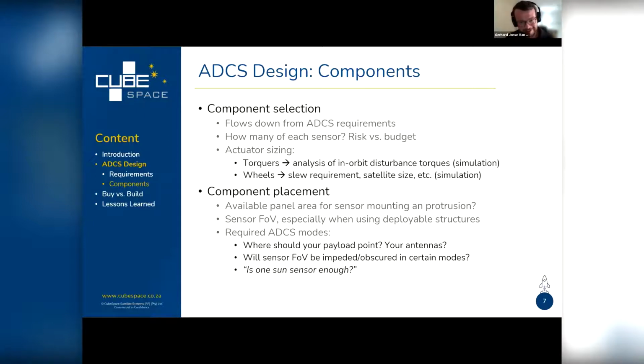And then something that I'm very excited about is component placement. That's where you get to work with the customer's CAD and really try to figure out a tailored engineering solution for their specific mission.